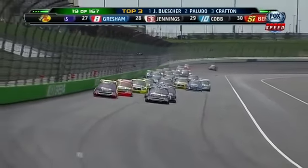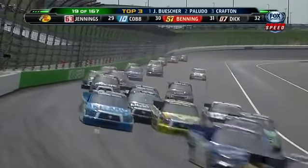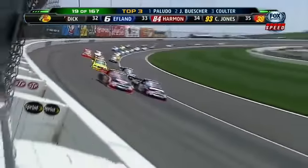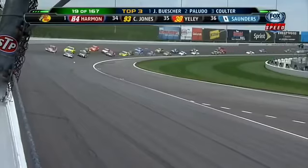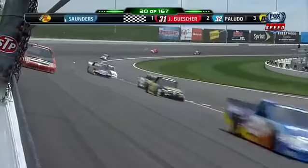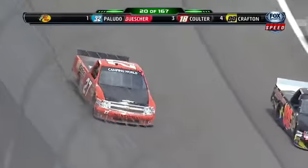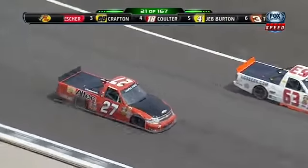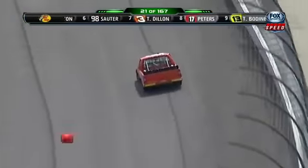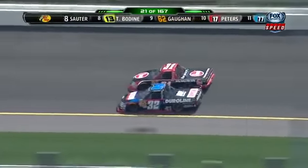Now look at them go 3 wide, middle of the backstretch. They enter turn number 3, 2 and 3 wide. The top 2 still fighting for that top spot as they come out of turn 4. Buescher has a little advantage. Here comes the 32 of Miguel Paludo. Looks like the 27. There he is. Jeff Agnew got into the wall over there at the exit of turn number 4. Buescher scored as your race leader as they cross the stripe.